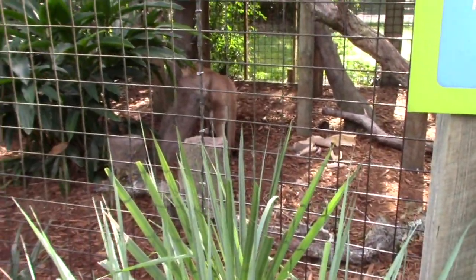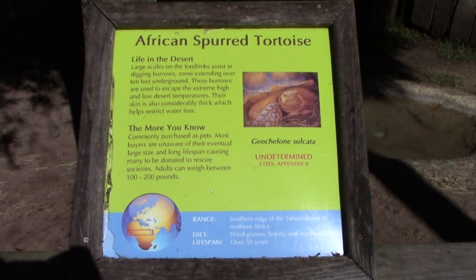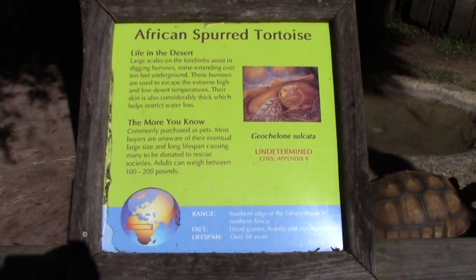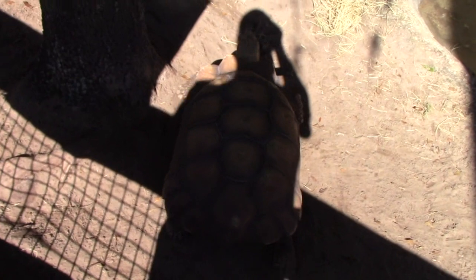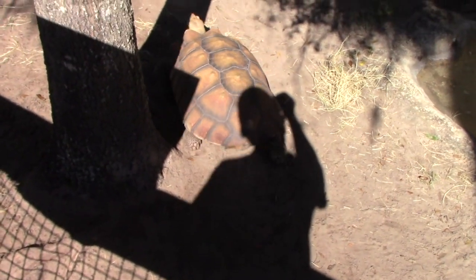Very nice. Got an African spurred tortoise. This guy's walking all over the place. Hey! Getting some exercise.